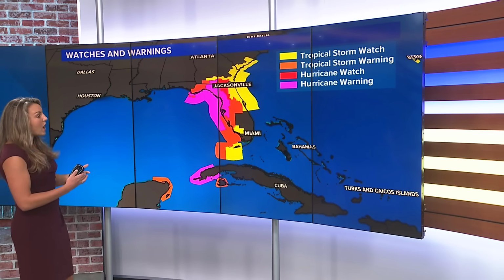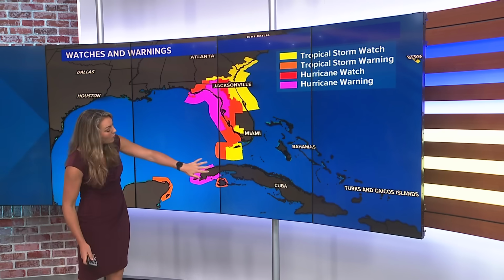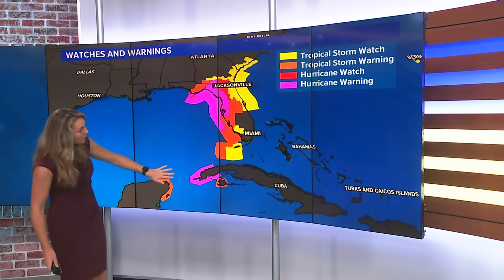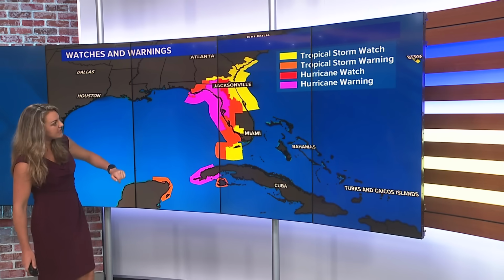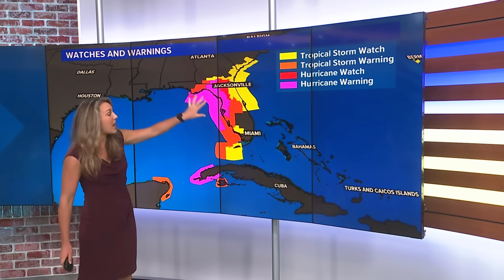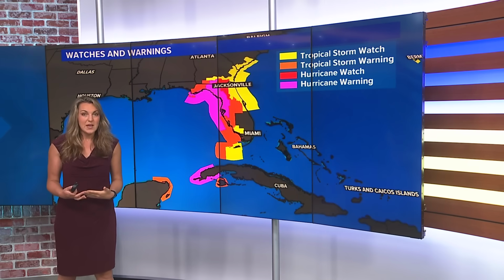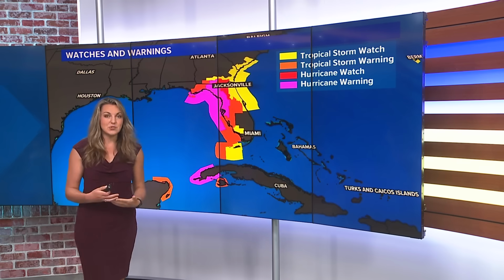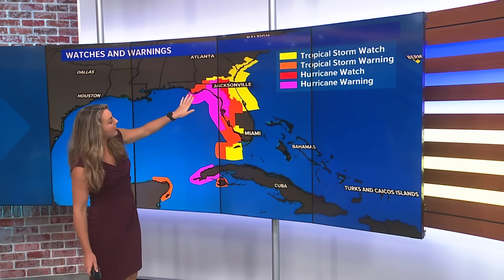Right now, what we're watching in terms of warnings and watches issued across the area, we do have hurricane warnings in effect for the western portion of Cuba and a tropical storm warning still in effect for the Yucatan Peninsula. But right now, all eyes are on Florida, as we're likely going to see this quickly strengthen to become even potentially a major hurricane.